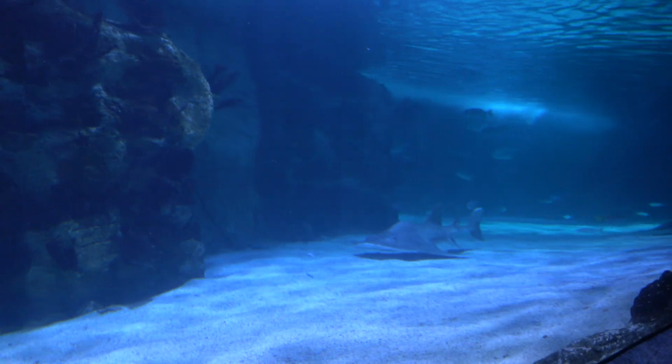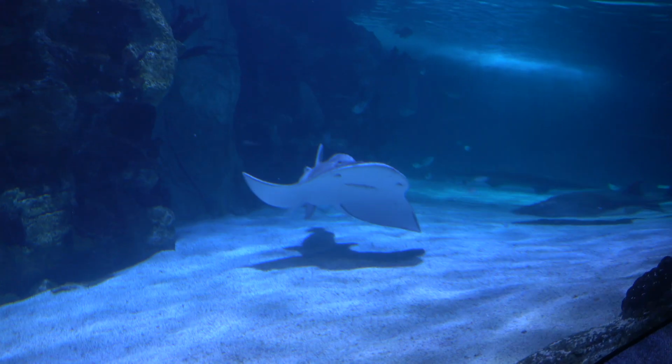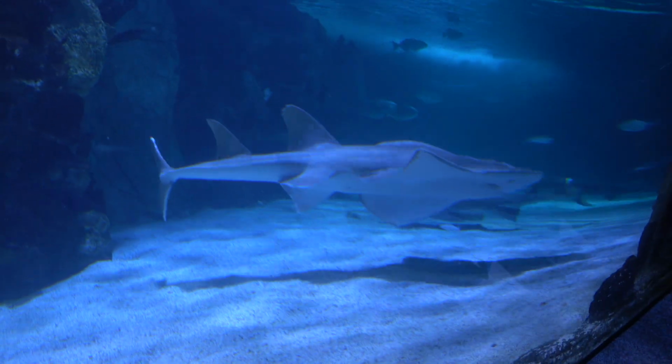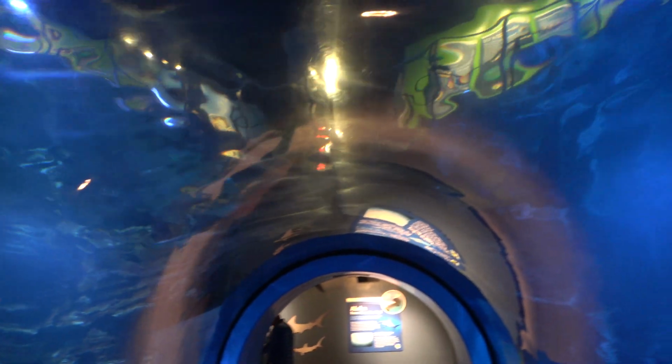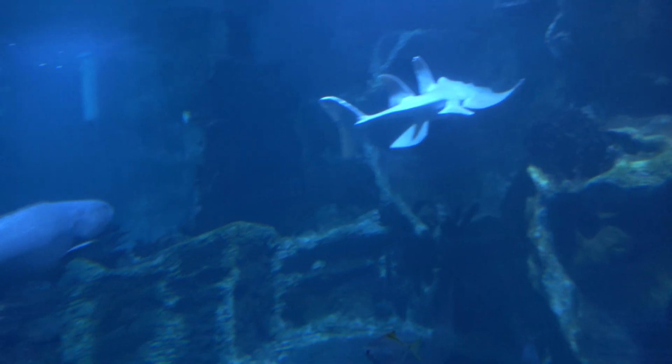I do like how there's tranquil music playing. And I wonder if this guy's gonna swim right over us. No, he's not. At the end of the shark tunnel area, it gets even cooler because it also has a glass floor, so the animals can swim below you and above you. Unfortunately, I was not able to find the sea turtle. Saw him earlier, but people were being really loud.